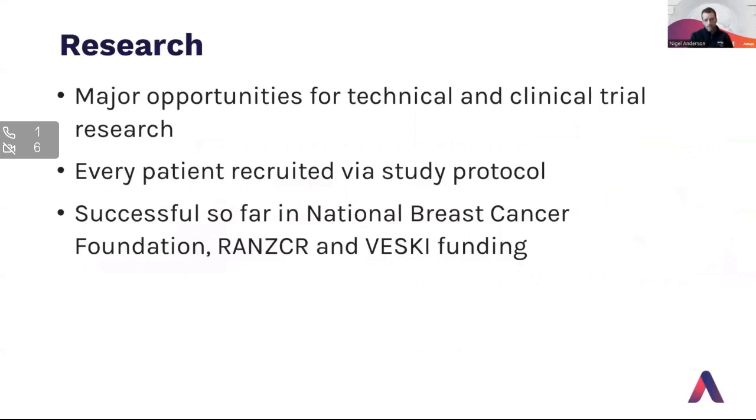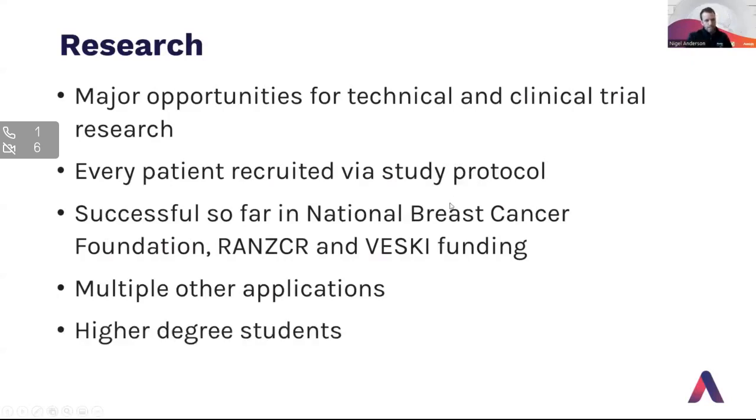So as a consequence of that, we have every patient recruited via a study protocol, and we're recording and keeping a whole series of metrics on these patients to be able to, in terms of follow-up, technical considerations as well, which is a really important aspect of rolling out a new program. We've also been successful so far in gathering funding across a number of different platforms to support research in this space, because as I said, it's very new and something we feel obliged to contribute to. And we've also put in a number of other applications in this space.